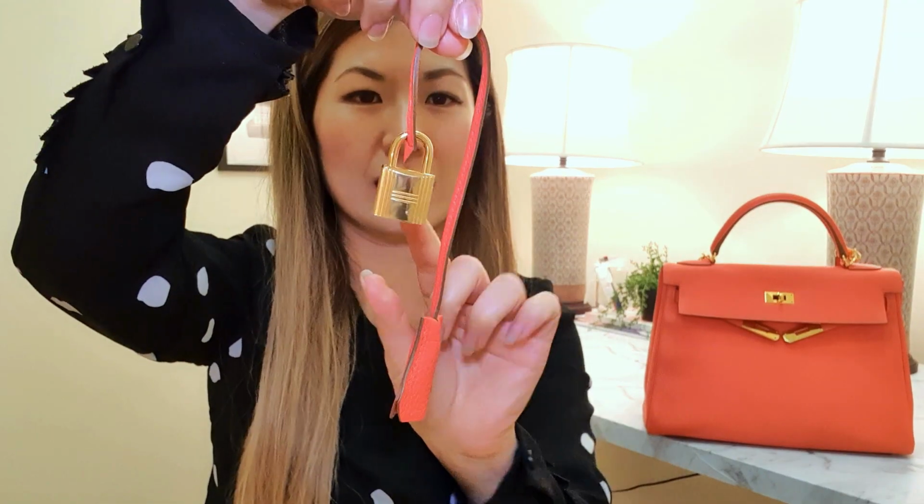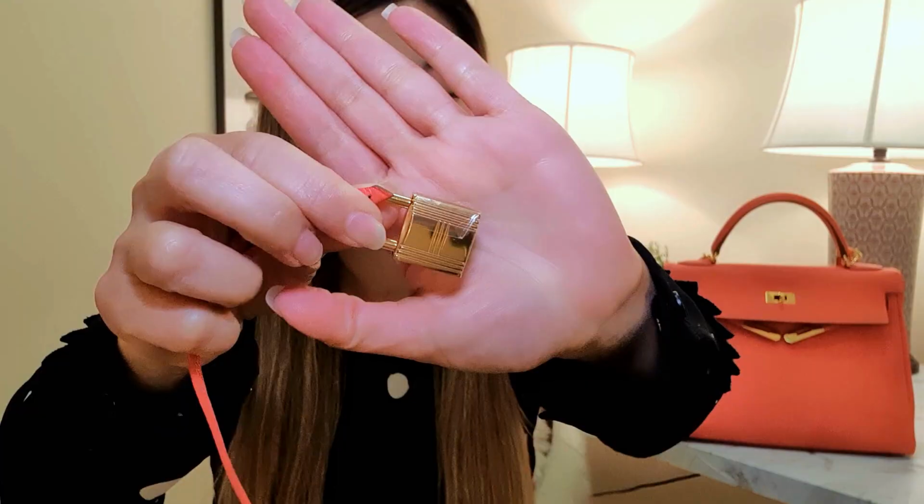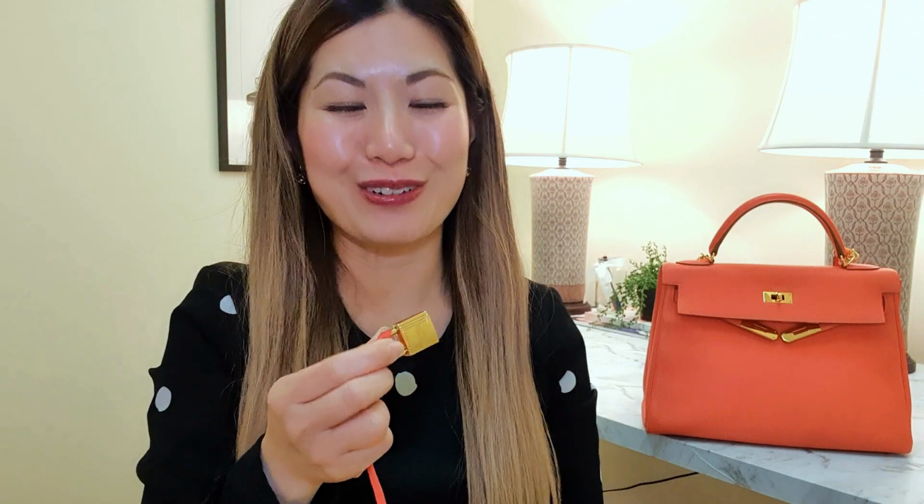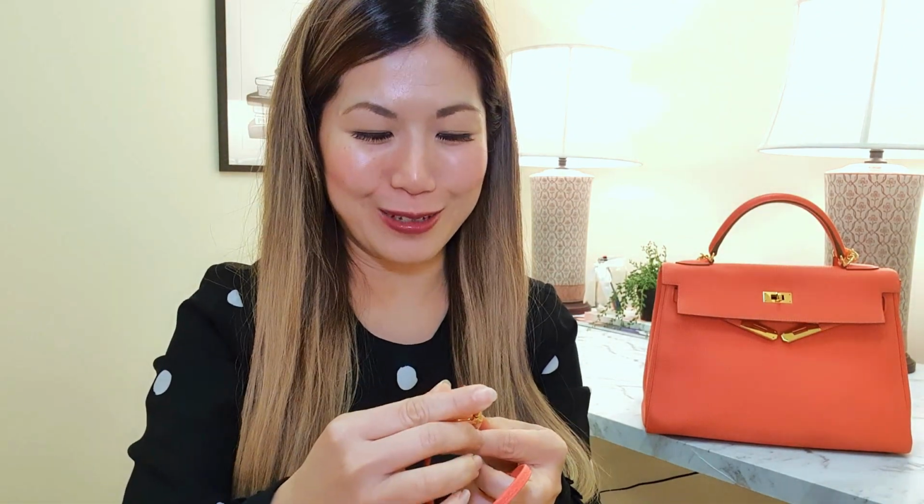I also got the lock and a pair of keys inside the clochette. The plastic on the lock is still there and I don't know, I'm just not brave enough yet to pull it off. People say that you're supposed to take it off as soon as you purchase it, but the plastic's been on here since 2015. Apparently, if you wait too long, sometimes the gold tone can peel off with the plastic as well. But anyway, one day when I'm brave enough, I will peel it off.